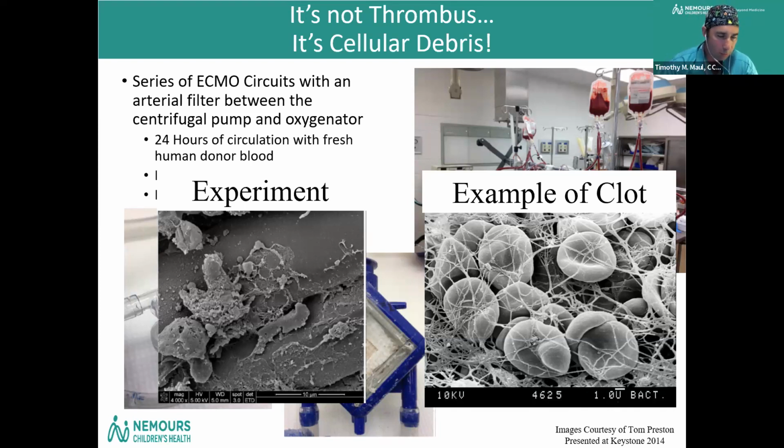But this was the Rotaflow. These are the 2nd generation pumps. These are all being used by our adult colleagues. They were great, much better than the old BP40s. And the adults weren't having this problem. So what did we miss?